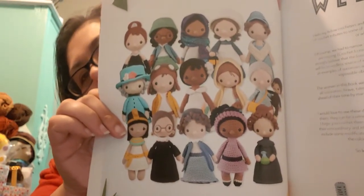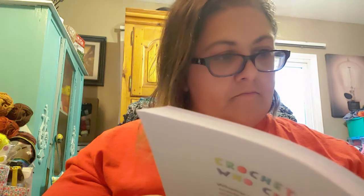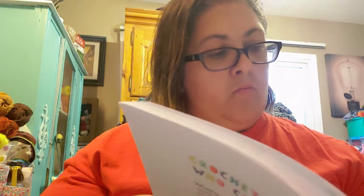And this is another nice shot of all of the lovely ladies. It's interesting because this goes through history. Now, I will say it does give you a little bit of information about tools and materials, what you will need. It does give you some helpful amigurumi tips as well. It does go over stitches and abbreviations for stitches. And it is written using US terms. It tells you that in the beginning here.